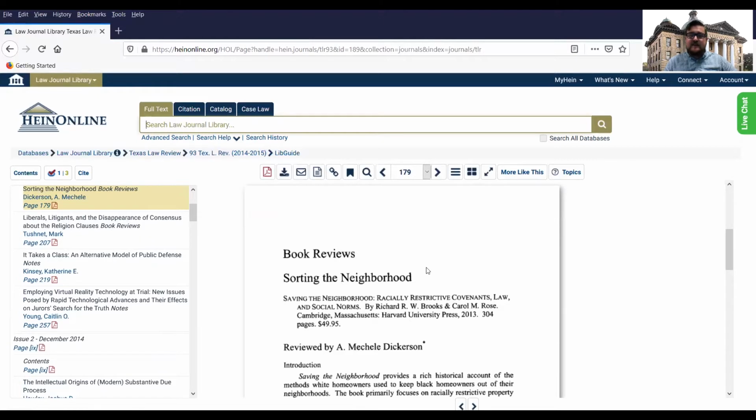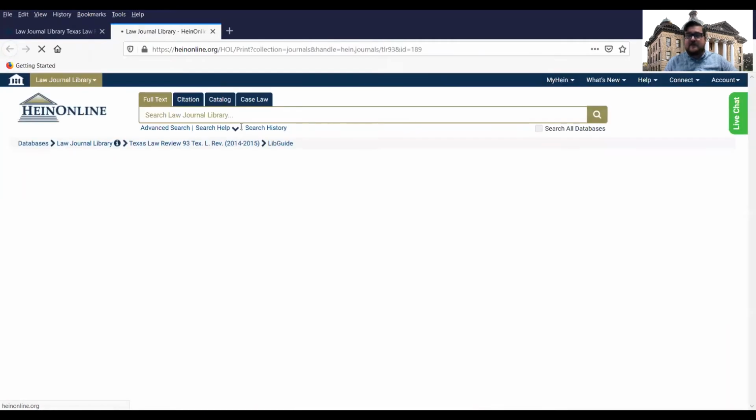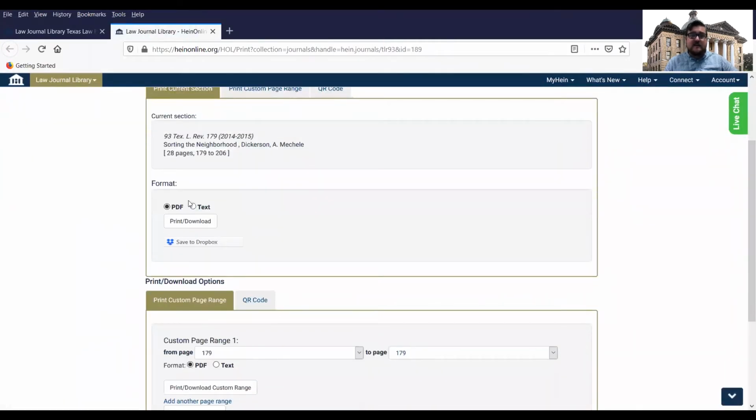So now you're in an ebook format here, very similar to some of our other ebooks like on Lexis Digital Library. Now over here on the left you can jump to a different article within the law review. You can download it here in PDF. You can also print or download it in a different option. So if I click on print here, it'll default download to PDF, but you can do just text. You can also save it to your Dropbox. So if you have a Dropbox account, you can easily just push it over there as well.